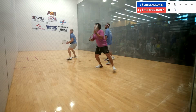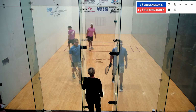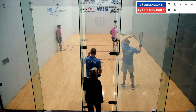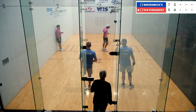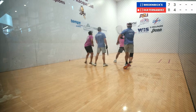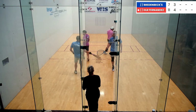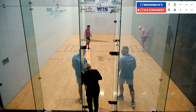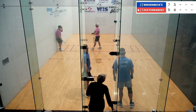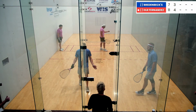Good get from Sam right there. Great down the line backhand from Daniel. I like the serve from Sebastian, going straight down the middle, making Jake possibly shoot a backhand and Sam shooting his forehand. If I'm Sebastian and Daniel, I do not want to be hitting to Jake's forehand. Gonna call encroachment right there from Jake, it looks like. Jake appeals it. One up, one down.